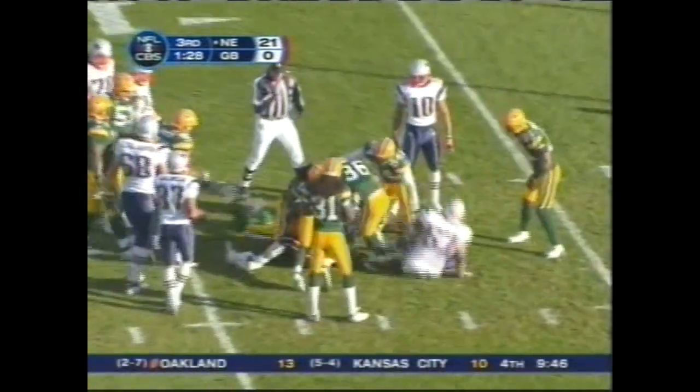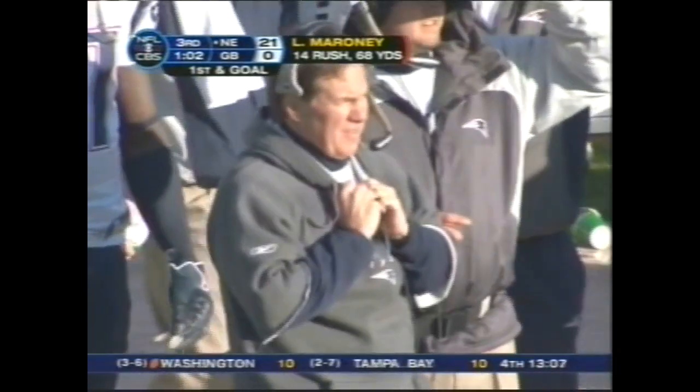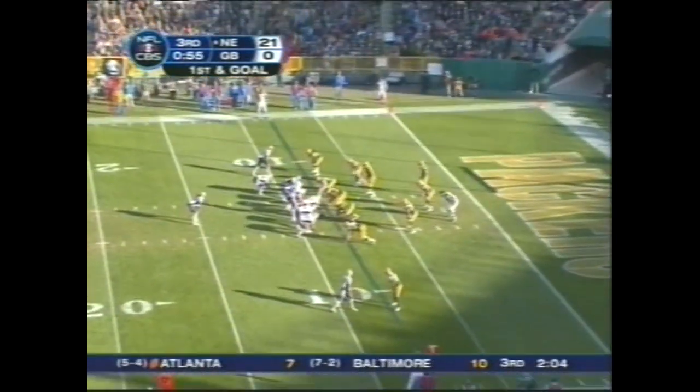Inside the 10. Look at the bowling. Lawrence Maroney all the way to the 8-yard line. And again, it's just the Patriots leaning on the Packers, just exerting their will, and it's nothing fancy. It's just physical football. And this Packer defense, which has gotten 0 help from their offense, is just starting to yield yardage in some pretty good chunks. And I don't know that Mike has an answer for this. 15 rushing yards for Green Bay all day.